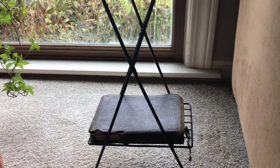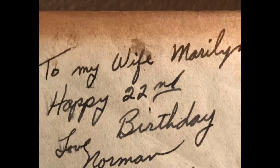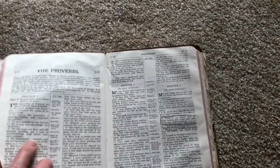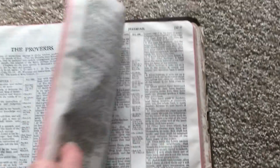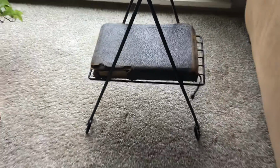I decided to put my mom's old Bible on the bottom. There's a little inscription here. It says, "To my wife Marilyn, happy 22nd birthday, love, Norman." I just thought this was the sweetest thing ever. And she gave it to me. And of course it'll have her underlinings and any markings that she made as a 22-year-old. So I thought that was just a precious item to have, and it has a little place of honor there.